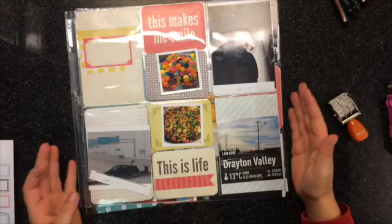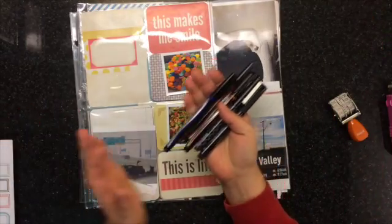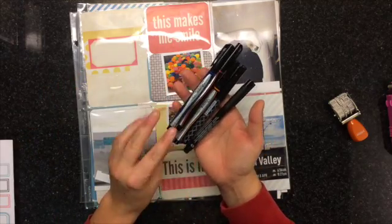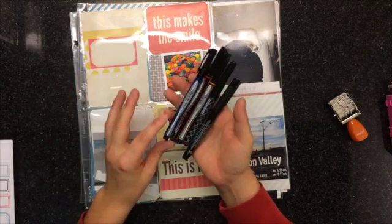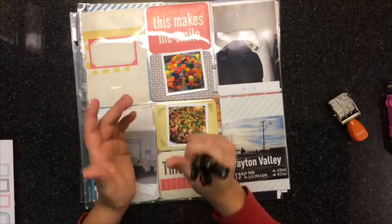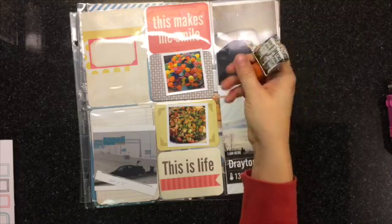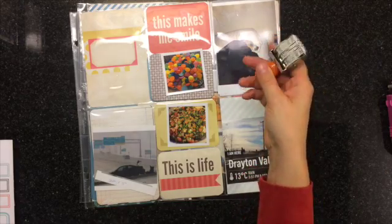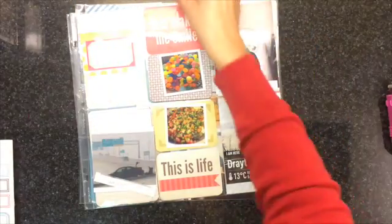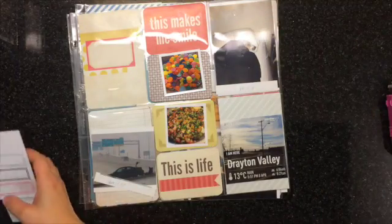Okay, so like I had said, I'm just going to do some journaling right now. I just have a few random pens, not really particular about any colors. I just grabbed a handful. It's got blue, red, orange, a thicker black one, and then a thinner black one. I also have my date roller stamp. Then I'm just going to pick this, just for no reason at all. I just picked the charcoal Hero Arts ink. Like I said, this is just to get it done fast.